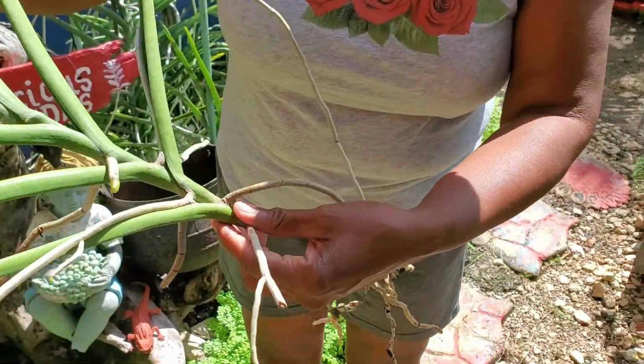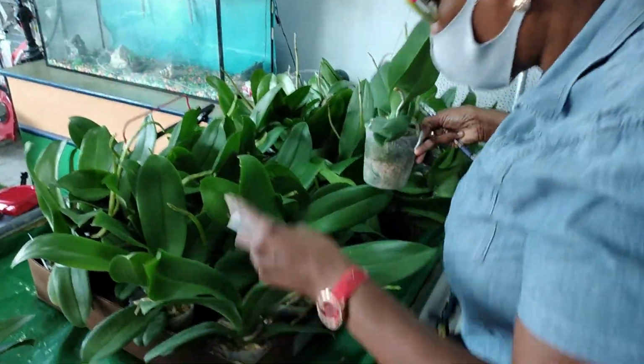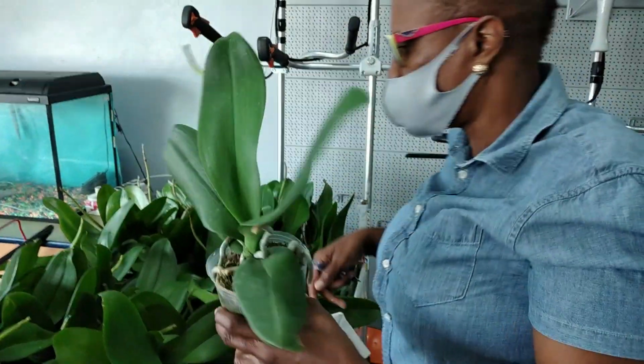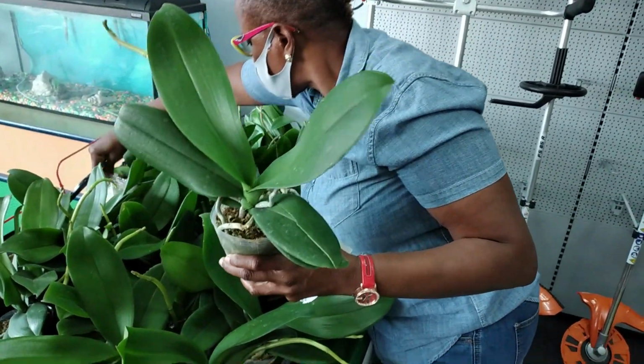Dendrobiums, healthy canes, green leaves as well. And for your cattleyas and other orchids, those that have green and healthy pseudobulbs. Just try and select those orchids that are in the best of condition and are healthy looking.